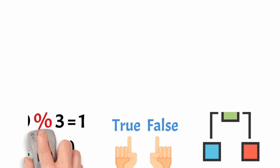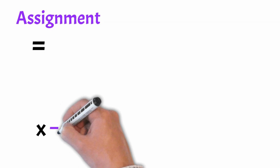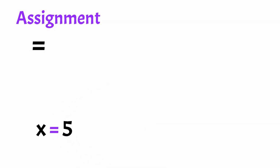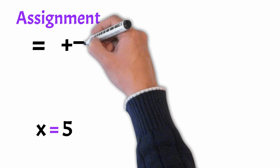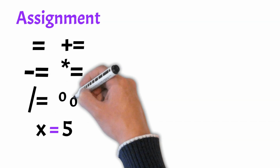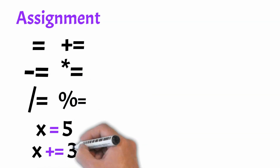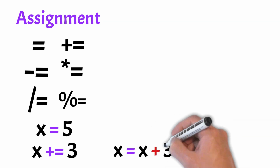Building on what we've covered, let's look at assignment operators. We've already seen the equal sign used in the variables chapter to assign values, but there's more to assignment operators. Assignment operators are used to store values in variables. The simplest one is the equals sign, like x equals 5, but we also have compound assignment operators, which combine arithmetic with assignment. For example, x plus equals 3 is the same as x equals x plus 3.